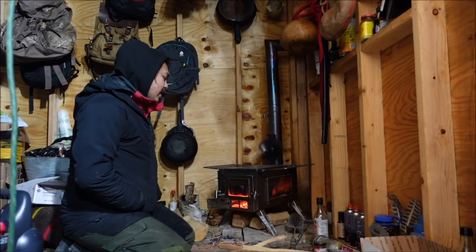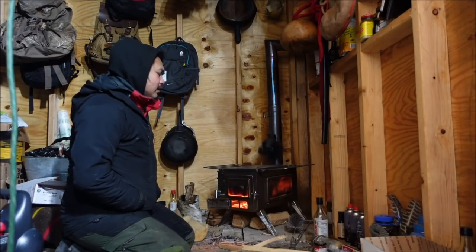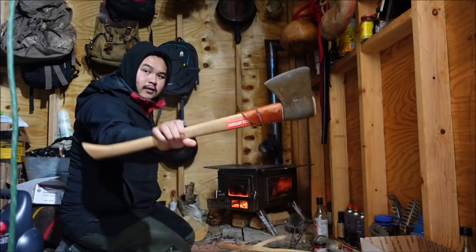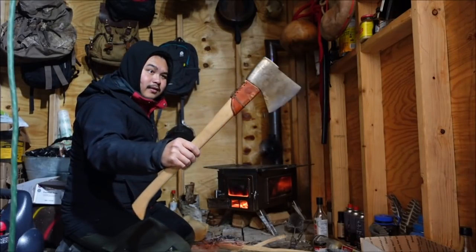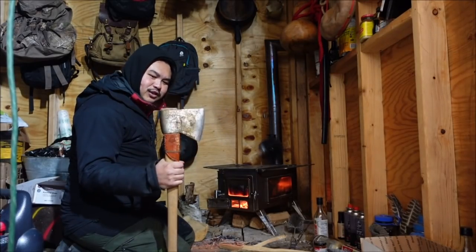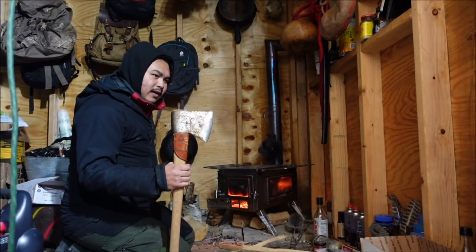But the fact that I was able to get in touch with them and then be able to get something like this, it's really cool. Same with all the other stuff that I've gotten. So like this right here, this axe. Got this from Bushcraft Spain. It's such a cool axe, you know, and all the gear that I've been getting from everyone.